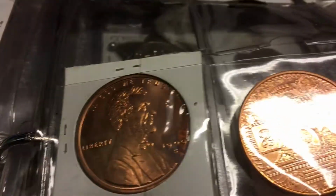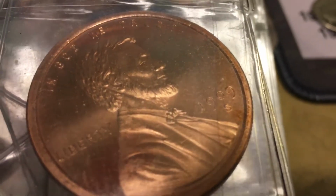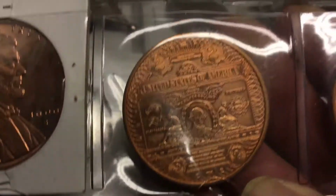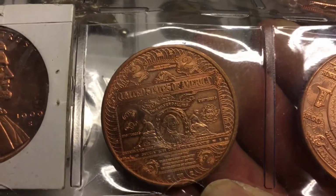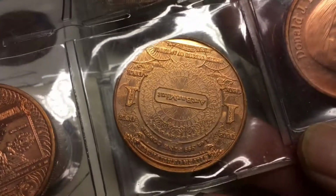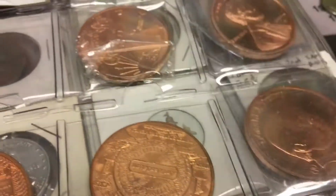Silver, half dollar, a penny. What kind of penny was that? 1909S. Another one of them. And of course, Donald Trump.